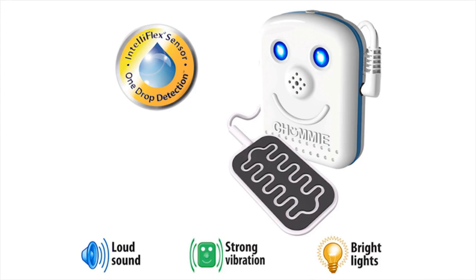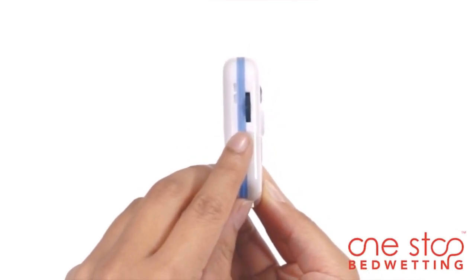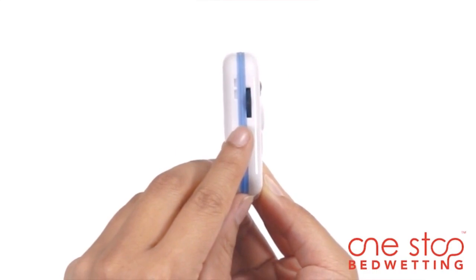Only Chummie alarms are powered with a soft, non-corrosive silicone sensor whose urine detection area is significantly larger than traditional clip sensors found in other bedwetting alarms, so you never miss a bedwetting accident again.